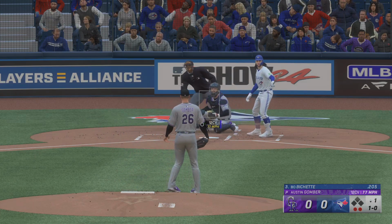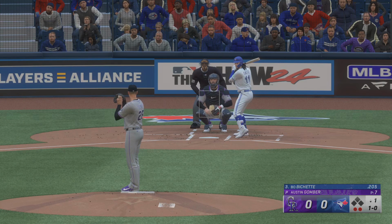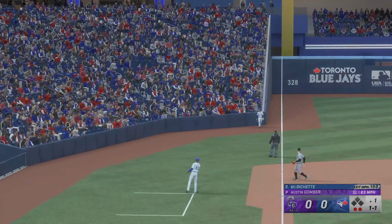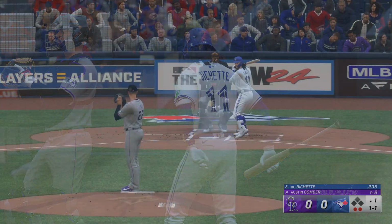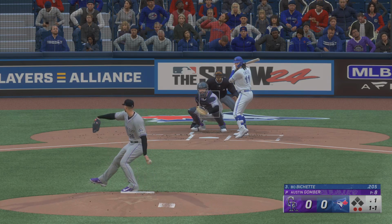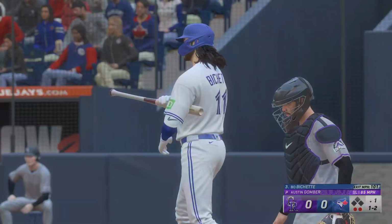Bo Bichette in the box here. Lets that one go for a ball. Fought off foul. It's so hard to slow yourself down when you see that juicy breaking ball, but the most success happens when you try to take that right back up the middle approach. So a foul ball makes it 1-2.